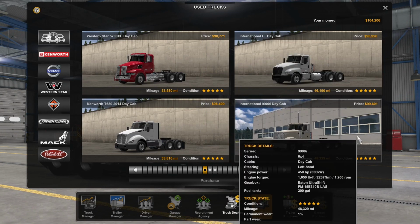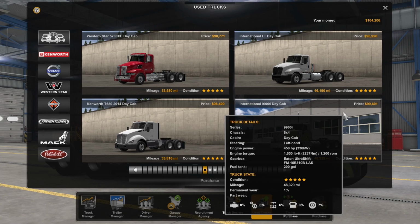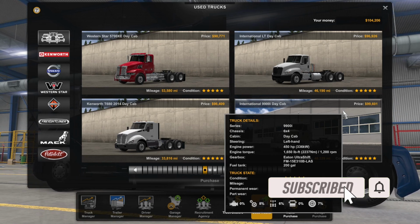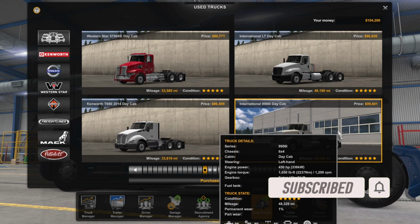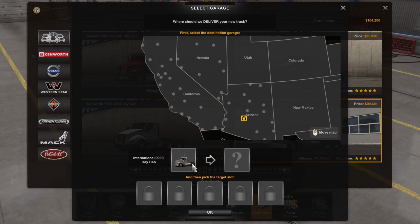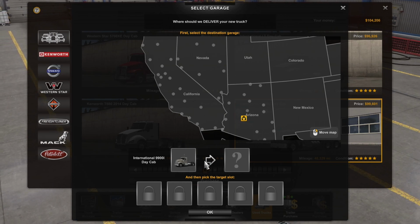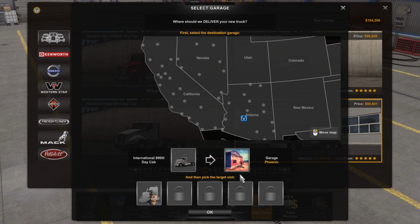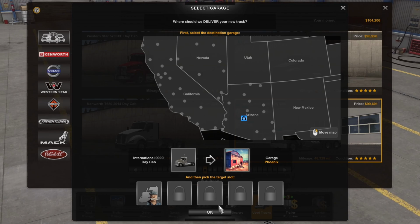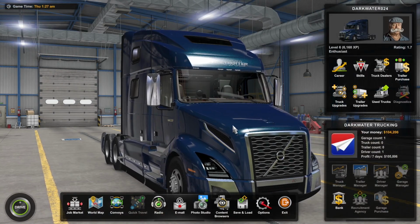But I think this International, it's got the least amount of part wear. So I'm kind of leaning towards this one. You know what? Let's go ahead and do it. Okay. Phoenix Garage, that'll work. I assume you could set up other garages elsewhere. Actually, hold on. We're going to remember the International 9900.